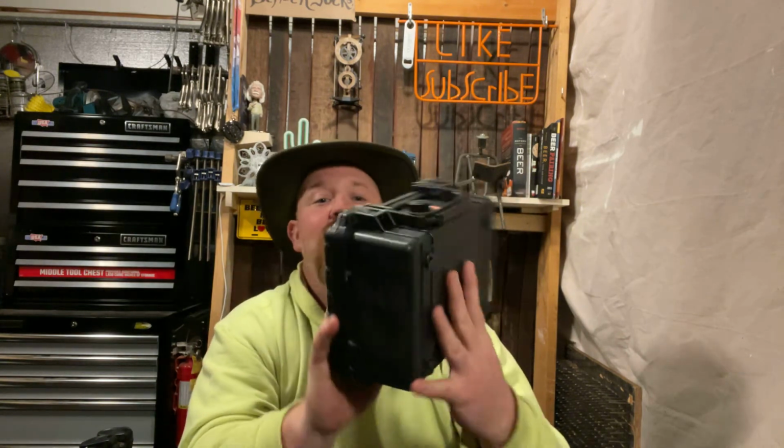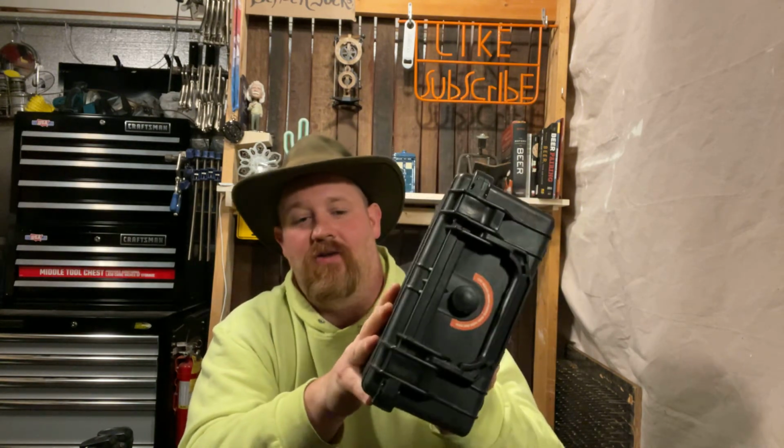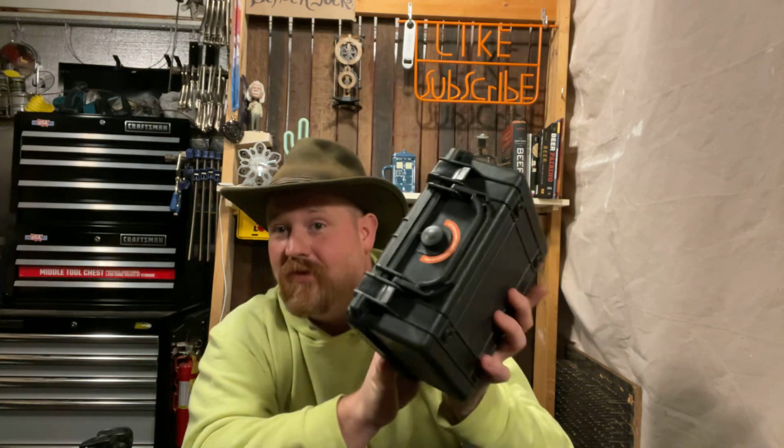watertight. It's also impact resistant. This is about the most protection that you can get for your small cameras. I highly recommend them. So, there's that.